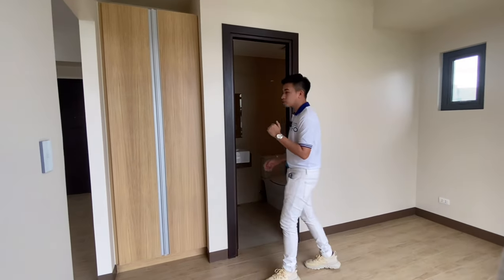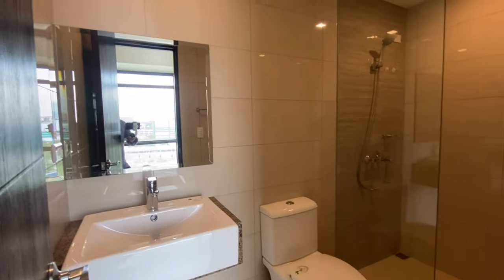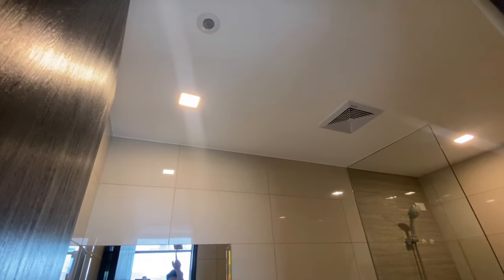And then, of course, this comes with a toilet and bath na kasi motion sensor yung light natin dyan sa taas. Dyan.